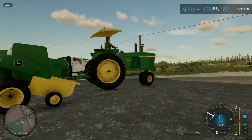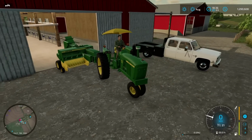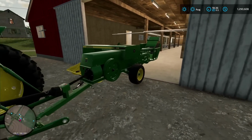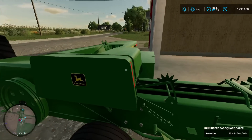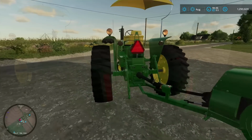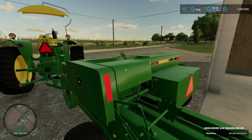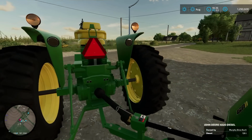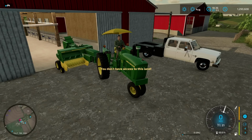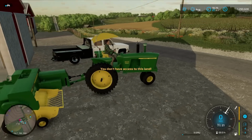Yeah, I see what you mean. Don't touch that. Don't touch that. Okay. Yeah, let's get that pulley wheel replaced, and then we'll try this out again. All right, that should be good to go. Let's test this out and see how she sounds. And just like that, she's good to go.